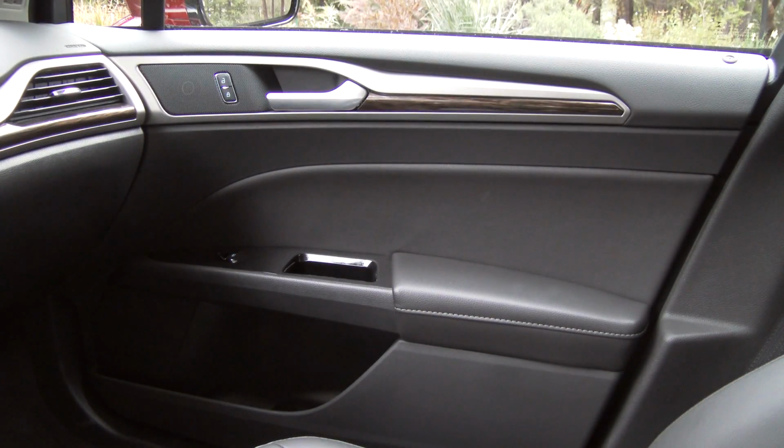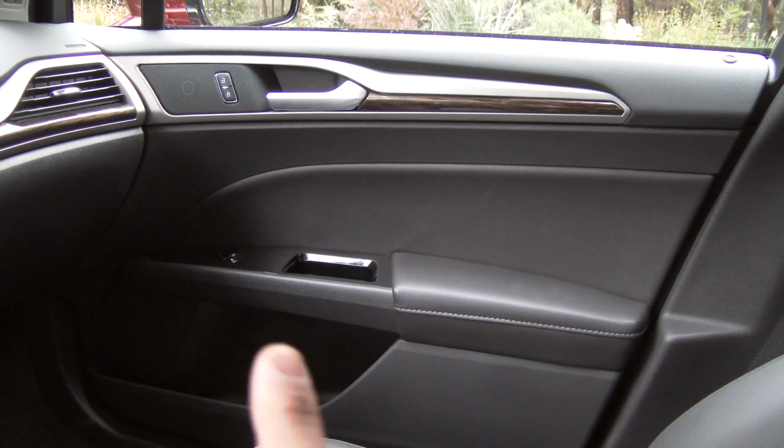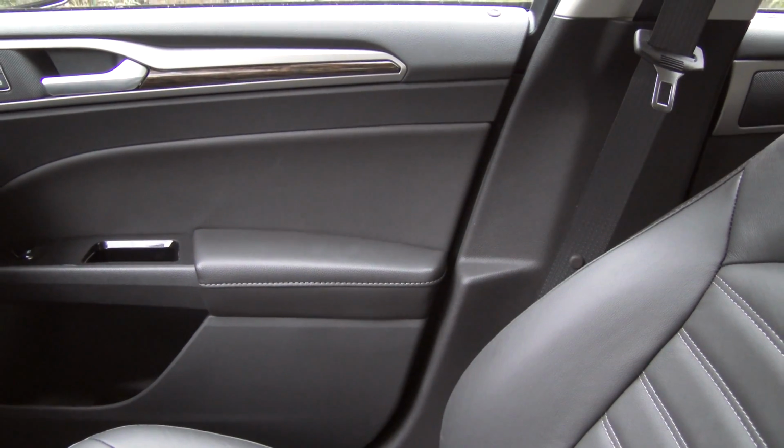Moving over to the front doors, we find a large percentage of soft touch plastics. You will find hard touch plastics lower in the door in the storage cubby right here with the bottle holder towards the speaker grille and this front portion of the armrest. The back portion of the armrest is a very soft touch plastic. Helping improve elbow room is this little cutout right there on the B pillar, which does make it seem like that front door goes further rearward.